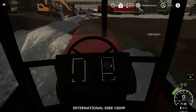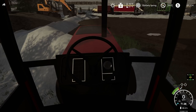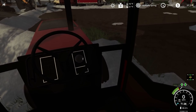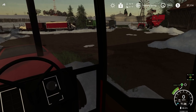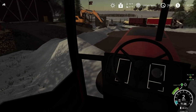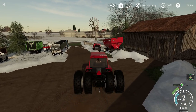First thing, will this start? It wanted to start there. It sure did. Started up. I better let this thing warm up for a little while. Alright, we had it running for a little while here, so we're gonna try to launch over this mound of snow here. Made it. We made it.